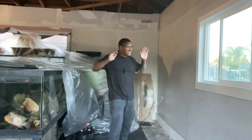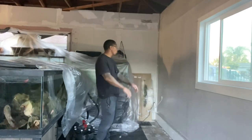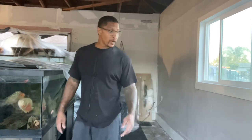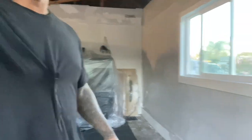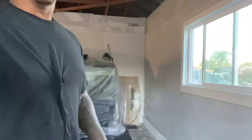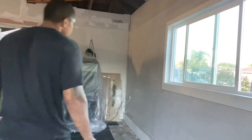All right, guys, so that is it. I got 2 coats of paint on the wall. That is it. I'm not putting on any more. I did what I could. This section right here still got to get touched on. Let me show you. That section right there still got to get touched on once it dry. But as far as the wall, it looks good.